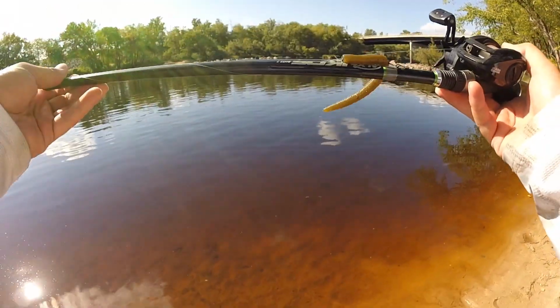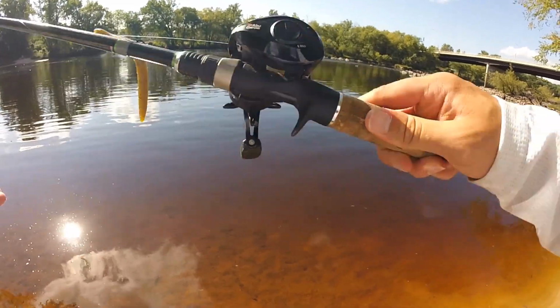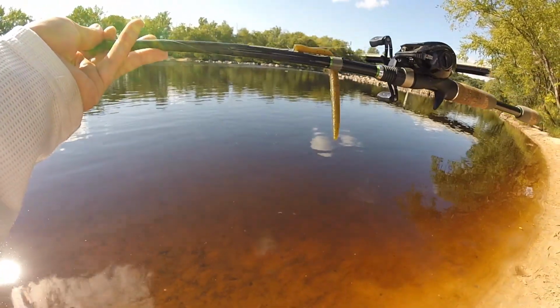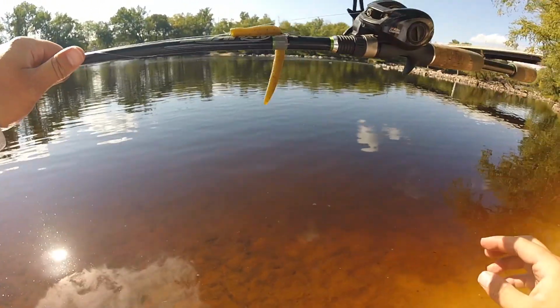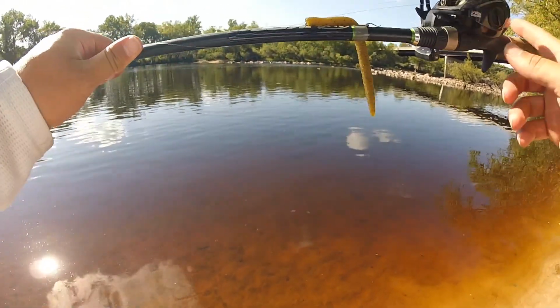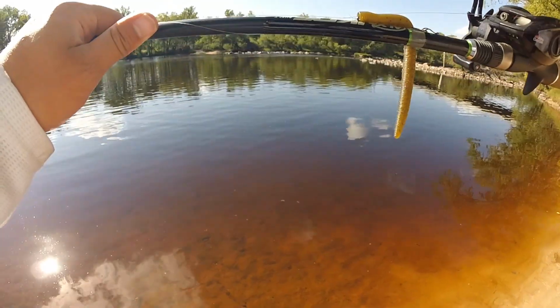I would say a 6 or 7-foot rod, and the reason being is because you're in such close quarters at times where you're trying to get a cast out, and if you have a super long rod, you're not going to be able to do that with all these trees around you. It's just not going to happen. So if you're going to be bank fishing a lot, I would look for a 6-foot or 7-foot rod tops, just because of how close quarters things are going to be.